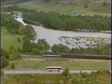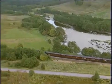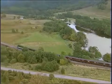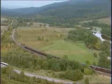After a short pause in Fort William, the Royal Scotsman embarks on the next stage of its homeward journey. For the trip to Mallaig, only the day coaches had been used, but now, in readiness for the overnight stretch, it's a return to full-length formation.